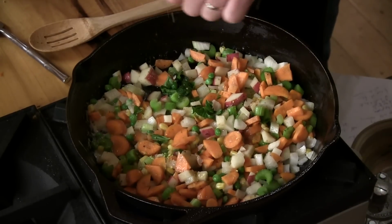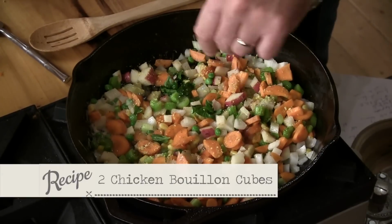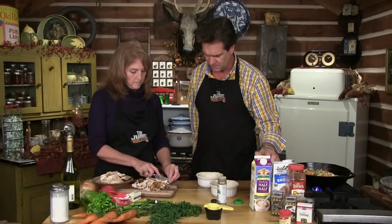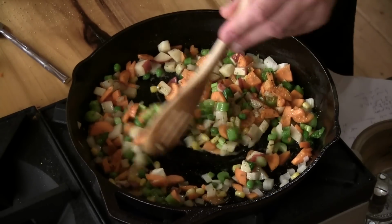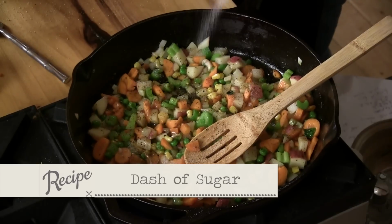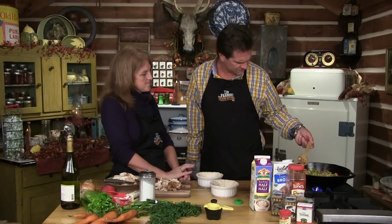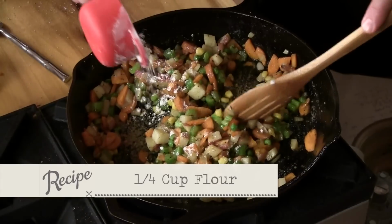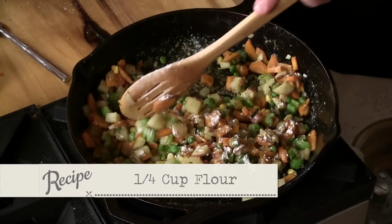I'm also going to take a bouillon cube. That smells good. I like it right there. And I'm going to let this stuff cook down. Here's where some people may agree or disagree, but just a little bit of sugar. Sugar's good. Okay, here in a minute, once this cooks down, I'm going to take 1/4 cup of flour, and I'm going to put it in here and start to thicken this stuff up.